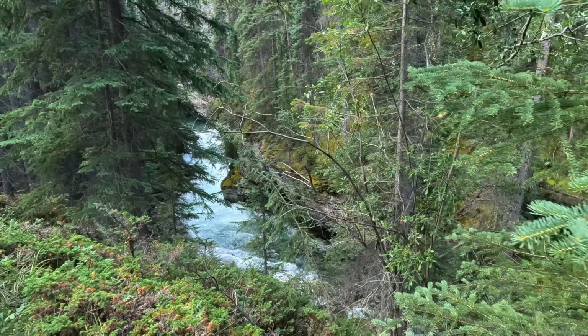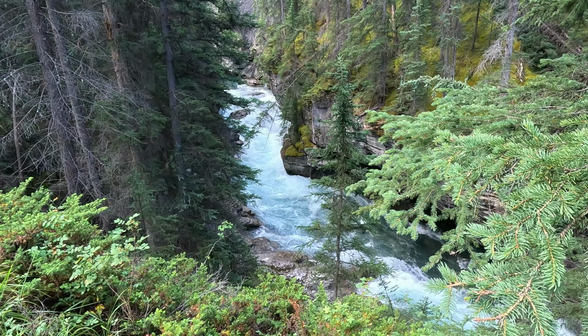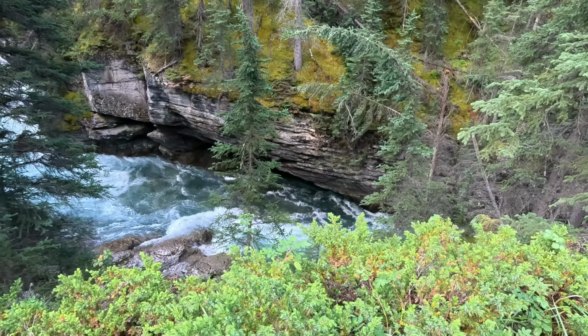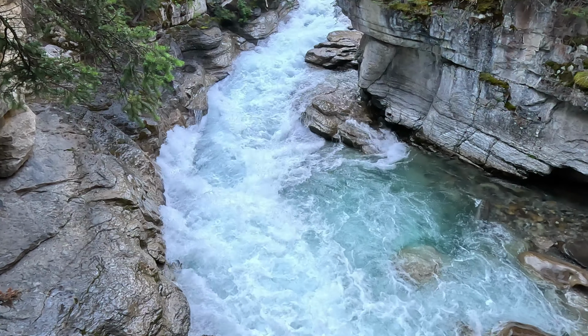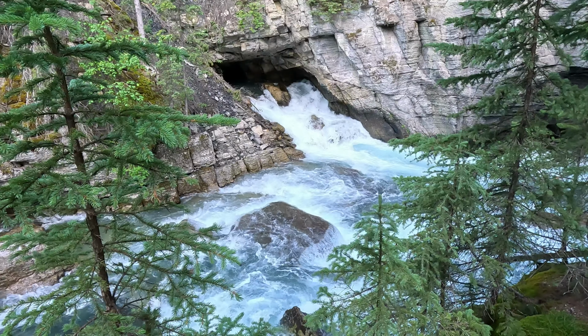Maligne Canyon is the deepest canyon in Jasper National Park, and it has a depth of more than 160 feet at certain points. Yeah, and this is one of the most popular trails in the area. It's considered an iconic Jasper hike, so it can get quite busy. But we're here very early. It's around 7 a.m. and we have the place basically to ourselves, right?